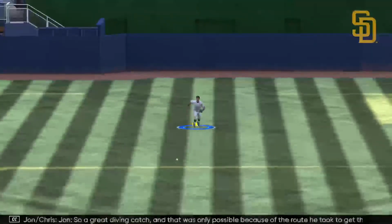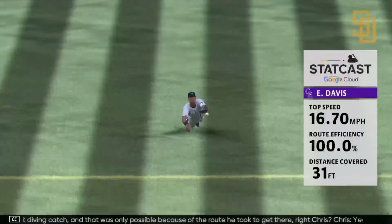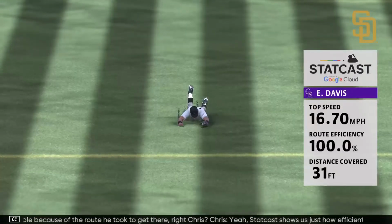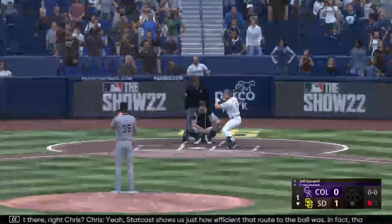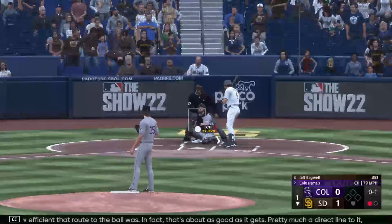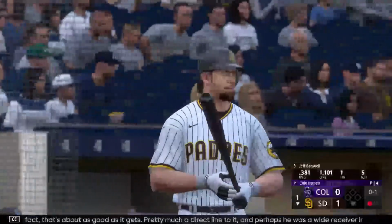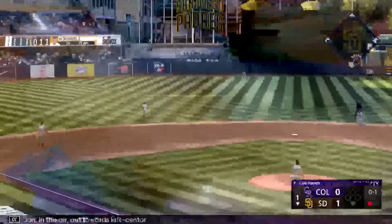Batting third. So a great diving catch, and that was only possible because of the route he took to get there, right, Chris? Yeah, StatCast shows us just how efficient that route to the ball was. In fact, that's about as good as it gets. Pretty much a direct line to it, and perhaps he was a wide receiver in a different life. I don't know, but man, great job to hold on all the way through the dive as well. No fumble caused by the ground. In the air, out towards left, way down.